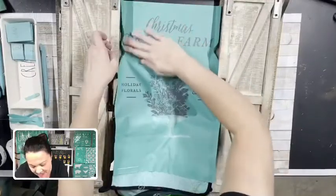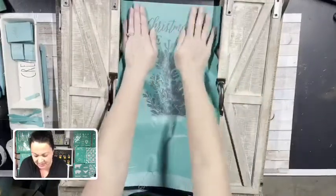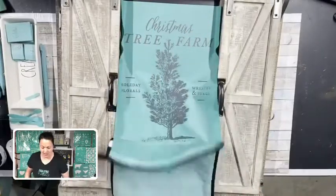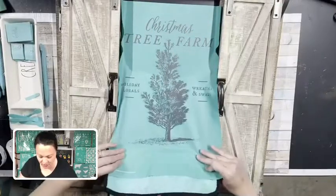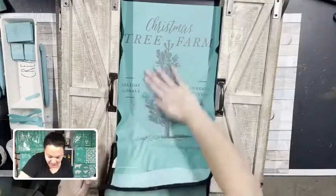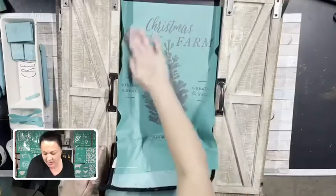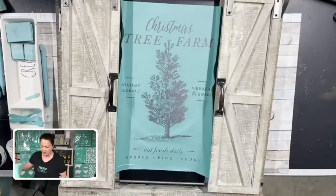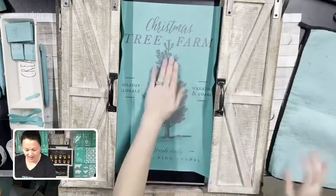Some of these things you have to just take a few extra minutes to get it exactly how you like it. And it's okay, because the worst thing you're going to do is chalk the whole thing when you're not happy with where it is, because then you're going to want to erase it anyway. So you might as well spend a few extra minutes just getting it on here. Here we go. I think I'm happy with this.